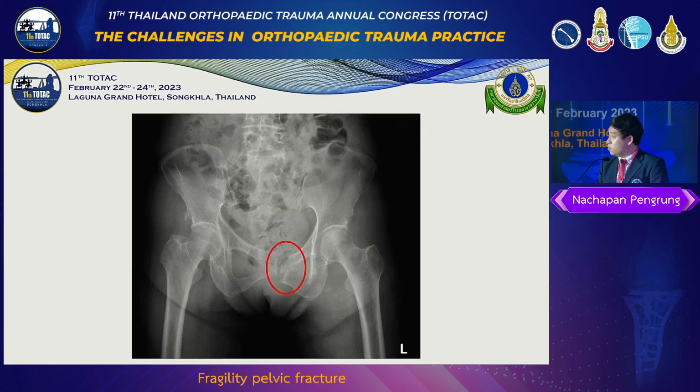I think in this case we need further investigation, but from the history, it's very important to address that the patient had Alzheimer's disease. So the main issue that we need to consider is that they will not walk for sure. They will forget what they had, and they have some difficulty to mobilize. So this is the main issue that we need to bring up. Any comment from you, please?